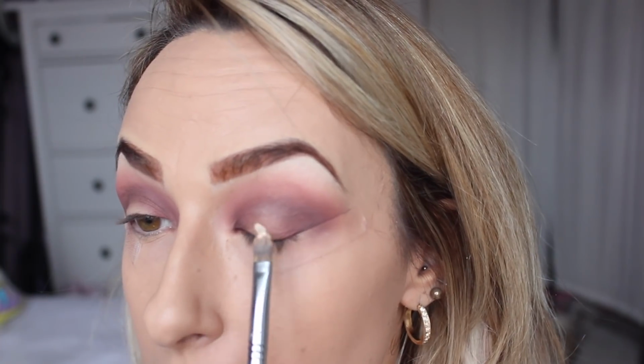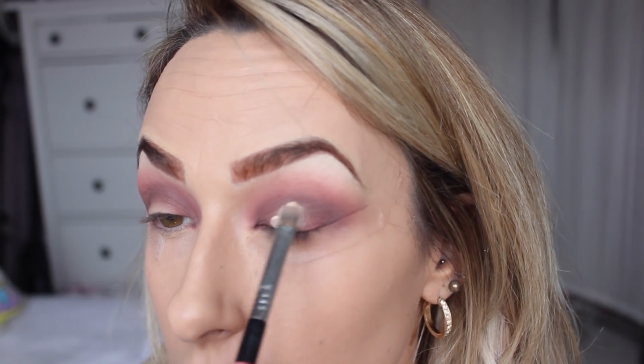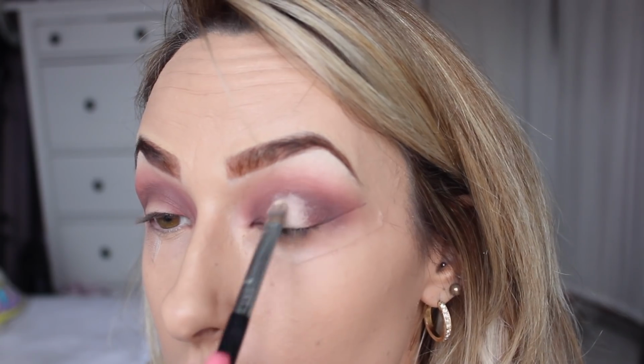Right, so I'm going to create a little bit of a cut crease, just not a cut crease, a blank canvas in the middle. I don't know what to call it. I'm using the Makeup Revolution cut crease canvas. And I'm just going to take a little bit of that on my smaller brush, because I just feel like the brush that comes out is a bit too big for this. I'm just going to pop that in the center. And I'm going to blend that in with my finger, like I said, to create a bit of a blank canvas for the shadow that I want to put down next.